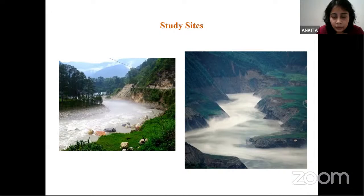And on the right-hand side is Tehri Dam. Those are the backwaters of the Tehri Dam. So here the river is not free flowing anymore. Tehri Dam is one of the biggest dams in Asia. I'll talk about dams later in this presentation.